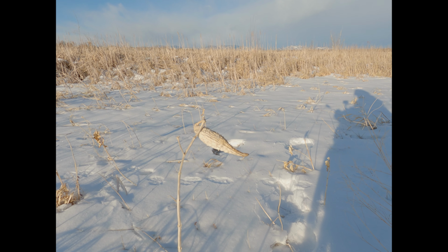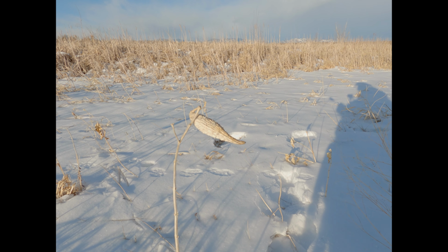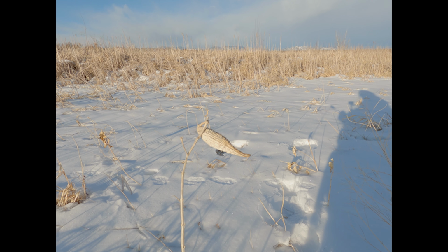I came up to this little plant, and I believe it is a milkweed. It's a seed pod of the milkweed, and I found this one quite interesting to take a picture of. So that's what it looks like, so I'm gonna try to see what kind of picture I can get here.